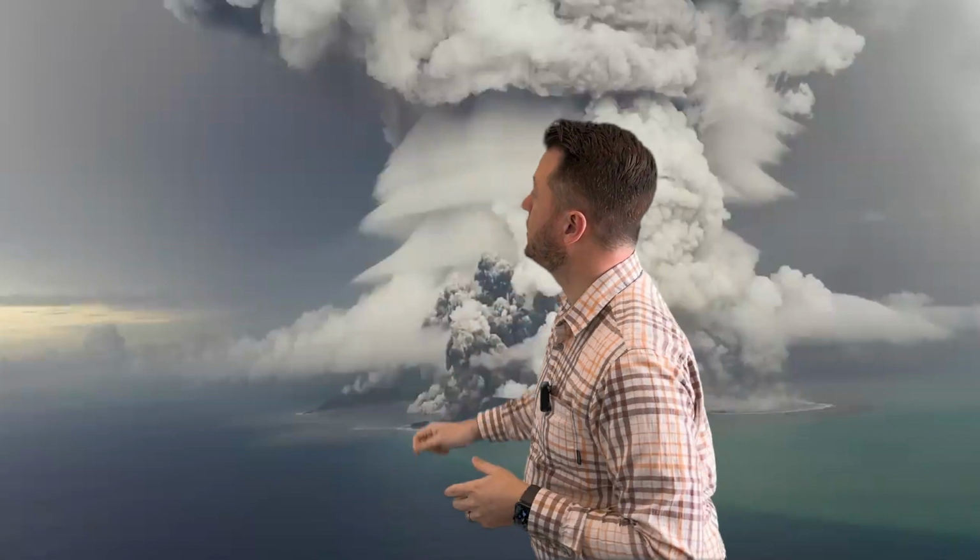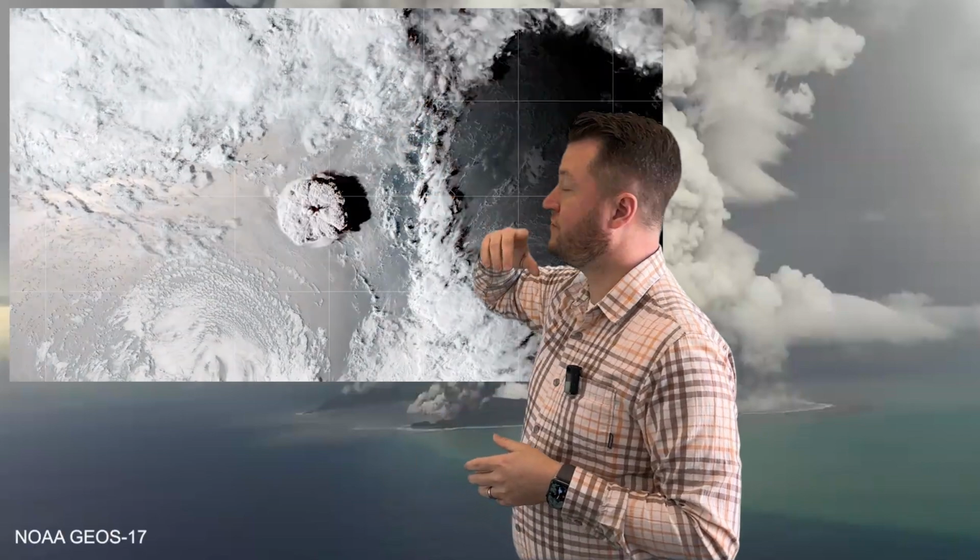Now let's talk about something much more current, which is the 2022 eruption of Hunga Tonga Hunga Ha'apai in Tonga. So I'm going to bring up a satellite image of that eruption, which you can see here. This was a massive eruption. It released the equivalent energy of 15 megatons of TNT. This is a measurement that we usually use for nuclear weapons.